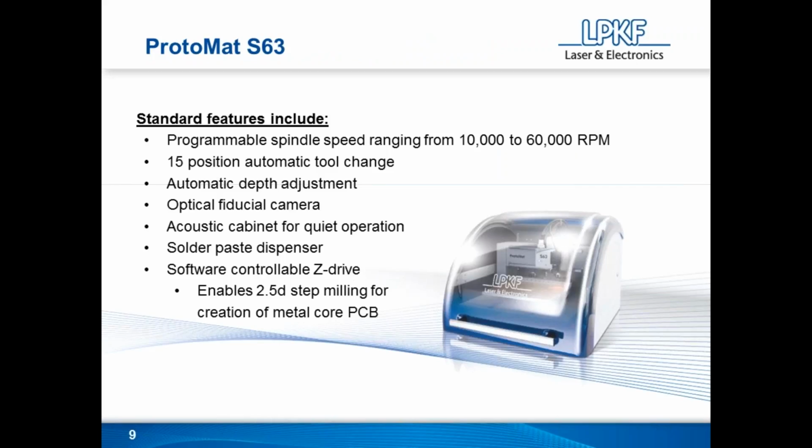The LPKF ProtoMat S63 is the ideal system for virtually all in-house prototyping applications. The standard features include a 60,000 RPM spindle motor, 15-position automatic tool change, automatic depth adjustment, optical fiducial camera, acoustic cabinet for quiet operation, solder paste dispenser, and a software controllable Z drive.